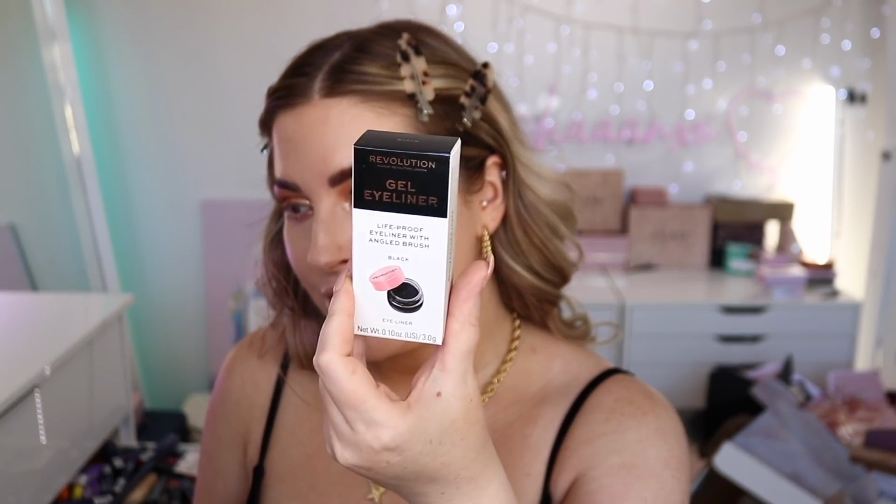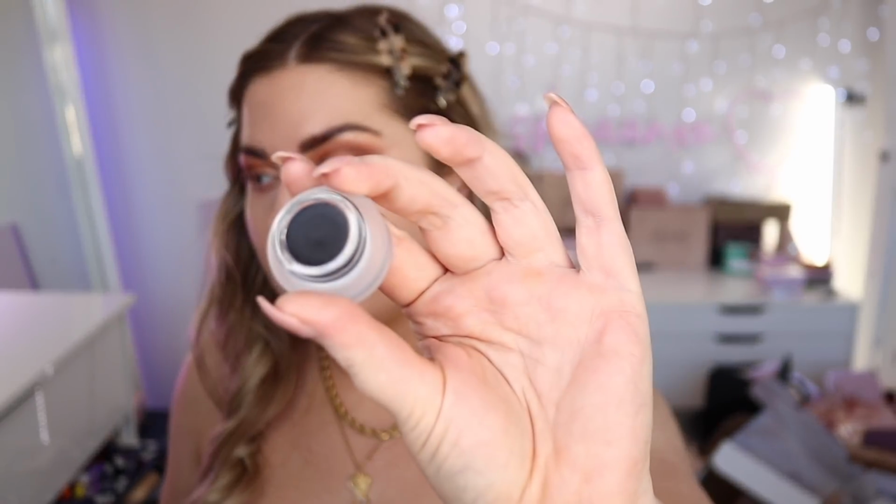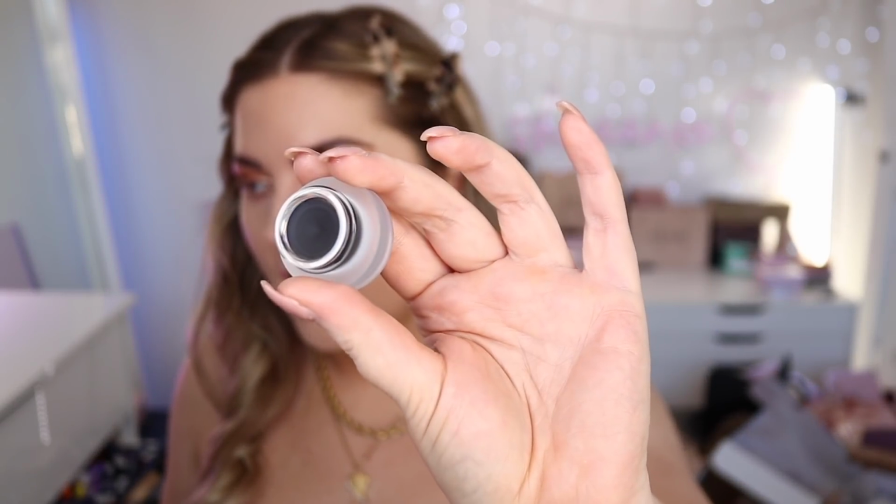I'm gonna try out this gel eyeliner by Revolution. I haven't used one of these in a while. The brush it comes with is a waste of your dang time. It is so thick, literally useless. So let's try it with our own brush. It's just the Revolution gel eyeliner in black. Looks like this, nice packaging. It's like a little glass jar. I'm gonna use it on an angled liner brush, wing liner brush.